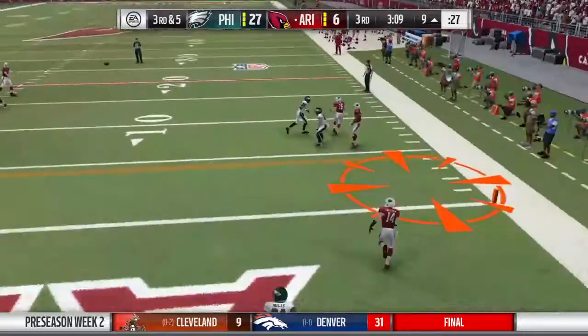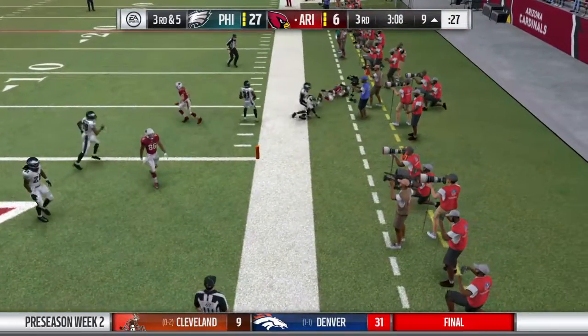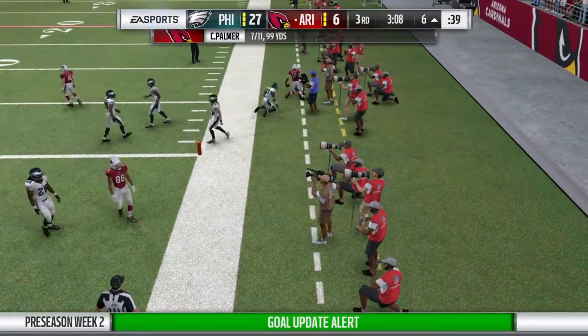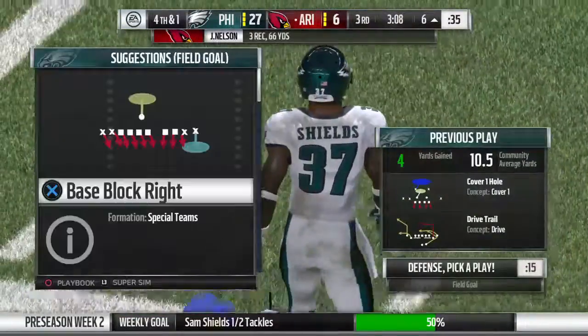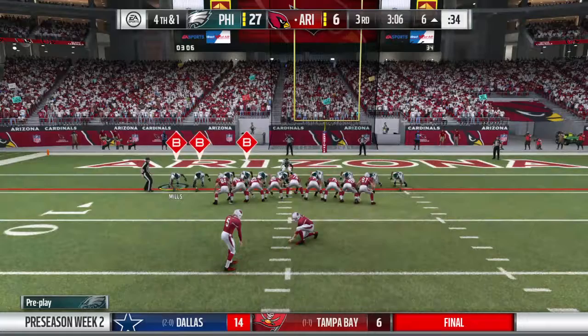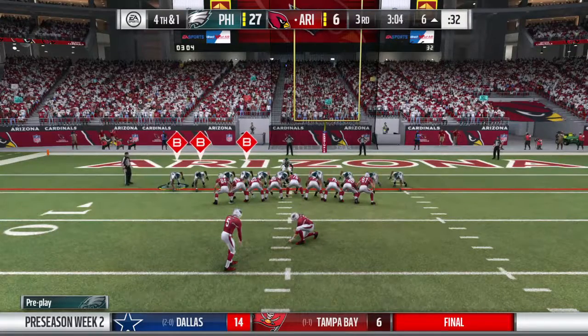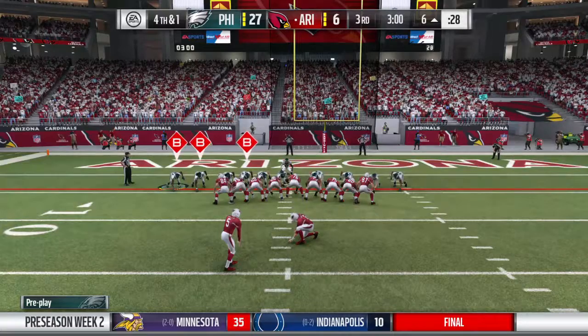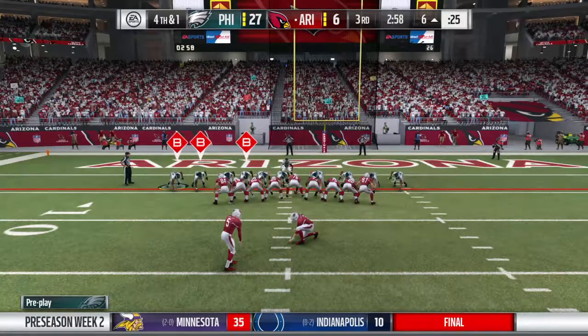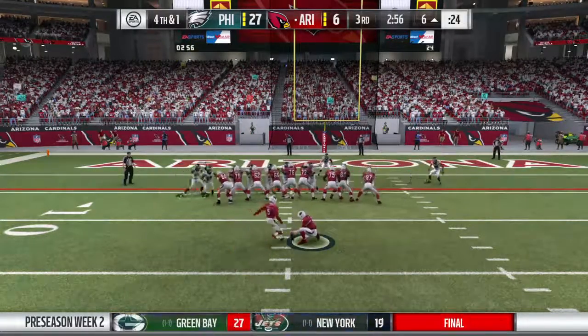Out of the gun, Palmer. He's got time. His pass caught at the 4. They get only 4 that time as that leads us to a 4th down. Well, it looks like they got what they wanted. They got the completion, but they weren't able to break any tackles or gain nearly enough yardage to pick up the 1st down. Now to be 4th and short.